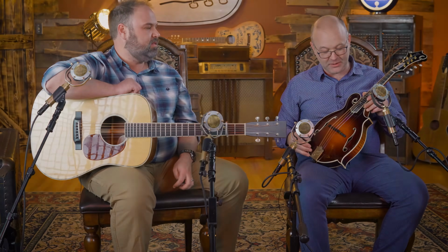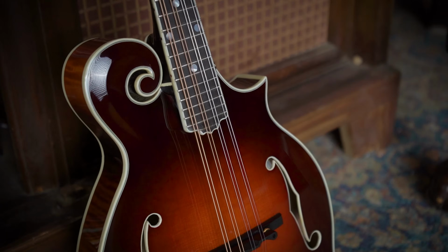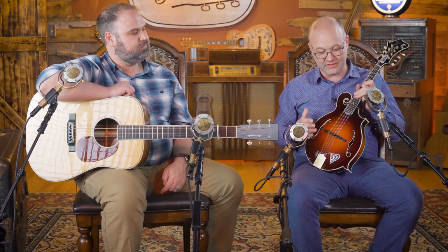Here's my question for you. I love the way they did the scallop of this fretboard. Would you call that the bird's beak? Because that is different. It's kind of an exciting bird's beak. It's like a bigger bird's beak. I think the normal bird's beak just kind of comes to one single point. Yeah, this has like a double notch. Double it. So scallop, yeah, that could be, again, a Doyle Lawson.